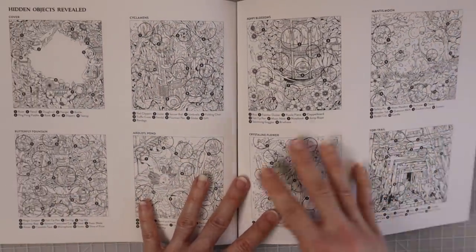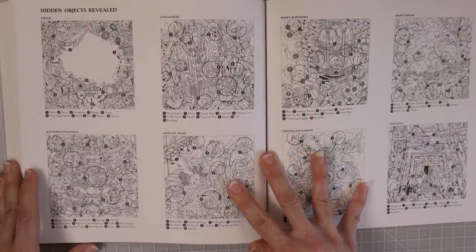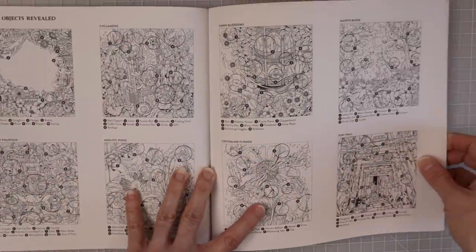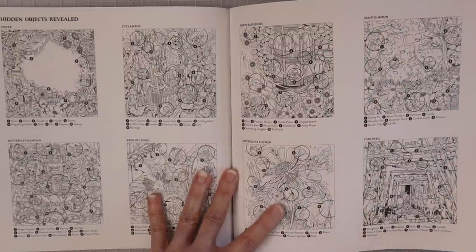Oh, that's what I was thinking as I was flipping through, but I didn't want to say it because I was unsure. But apparently it is a hidden objects book, and so here's the answer key, I guess, if that's what you want to call it. But it tells you where all of the hidden objects are.